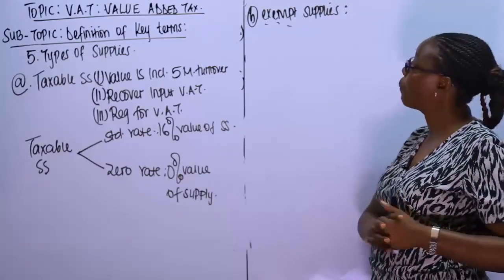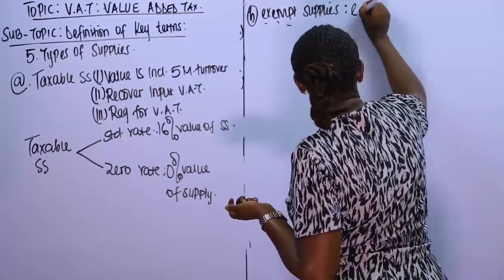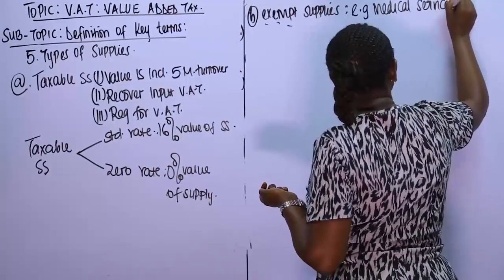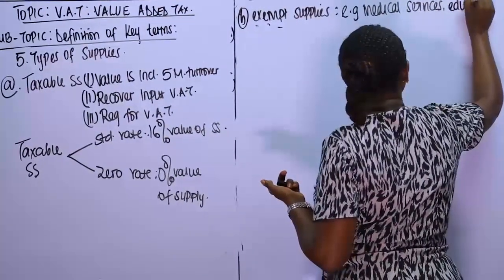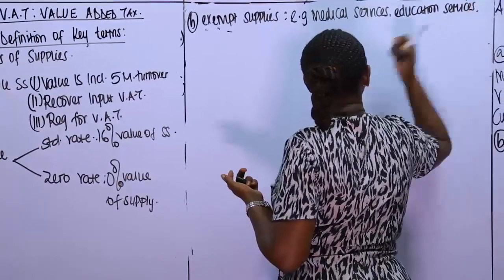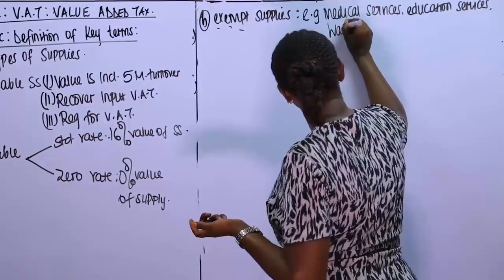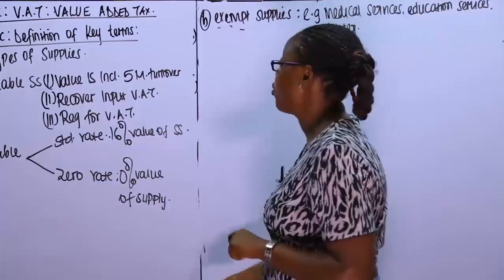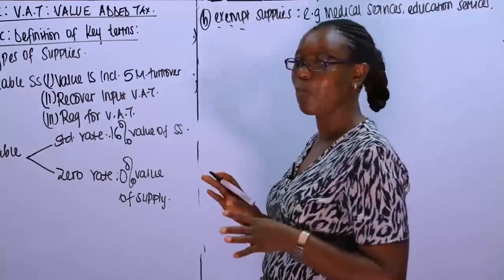Now, the implication of exempt supplies. For example, we've given examples of medical services, veterinary services, education services other than seminars, and also something like burial and cremation services, and supply of water. They do not attract VAT. Now that means you will not apply 16% or 0% because it is completely outside the scope of VAT.